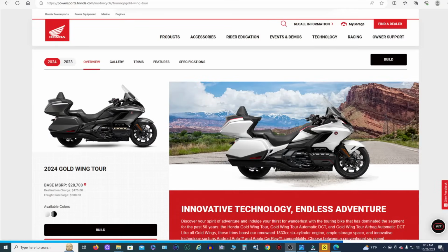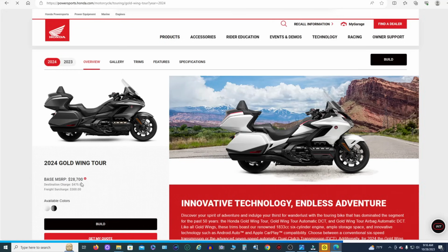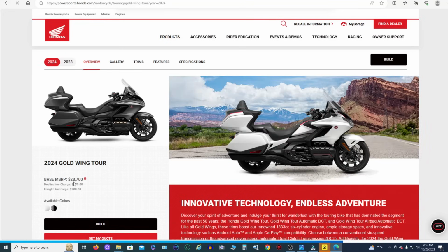Those are images that are floating around online, and a lot of you are running with the information. So here in the Caliente Garage, we're going to take a look at the real 2024 Honda Goldwing, and you guys can check this out yourself if you want to follow along. Now I'm going to go back to my browser. It gives you the 2023 Goldwing Tour. It gives you the base model, which is 28,600, but we're going to go to the 2024. The price went up $100. It went from 28.6 to 28.7.